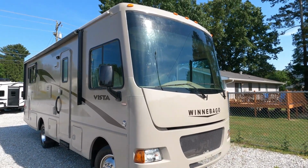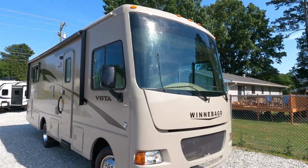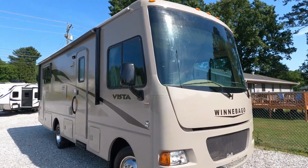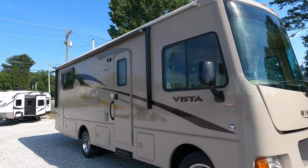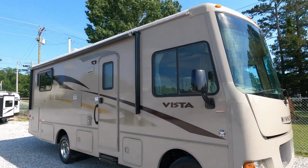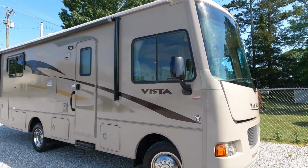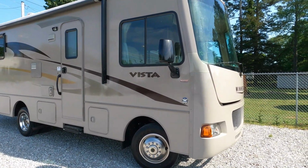This is a 2014 Winnebago Vista. The model is a 26 HE, the smallest one they built that year. It's under 27 feet long, 26 foot 11, I believe, and it does have a slide. 56,000 miles, of course, full body paint. Tires just made a several hundred mile trip, did great, looked great.